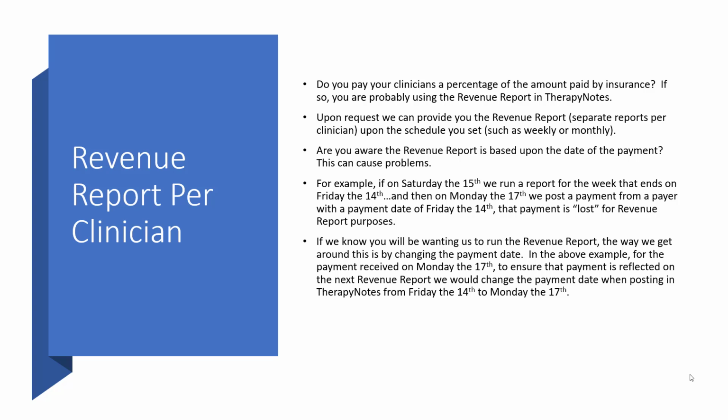However, if we know you will be wanting us to run the revenue report, the way we get around this is by changing the payment date. In the above example, for the payment received on Monday the 17th, to ensure that payment is reflected on the next revenue report, we would change the payment date when posting in TherapyNotes from Friday the 14th to Monday the 17th.